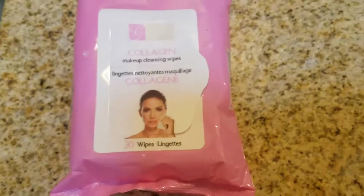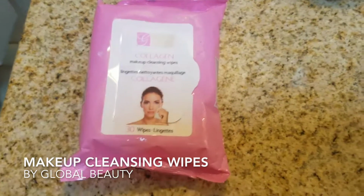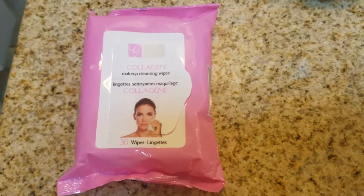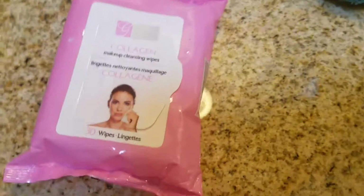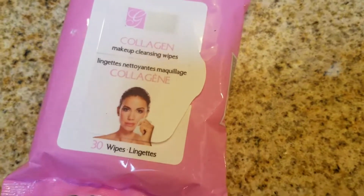I normally wash my face with eye makeup remover pads or baby oil or some kind of eye makeup remover on a cotton ball, and I'll usually remove my eye makeup, and then I'll normally use a face wash to take off the rest of my makeup.